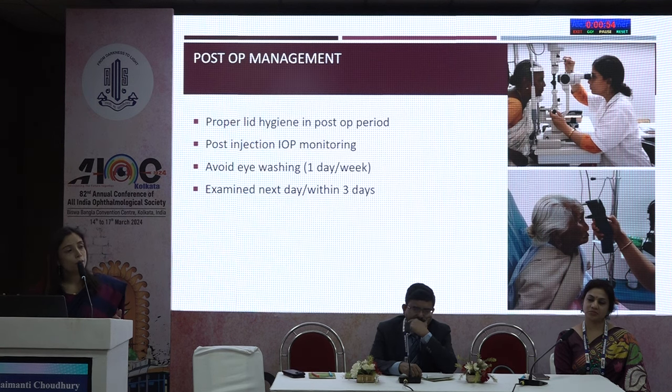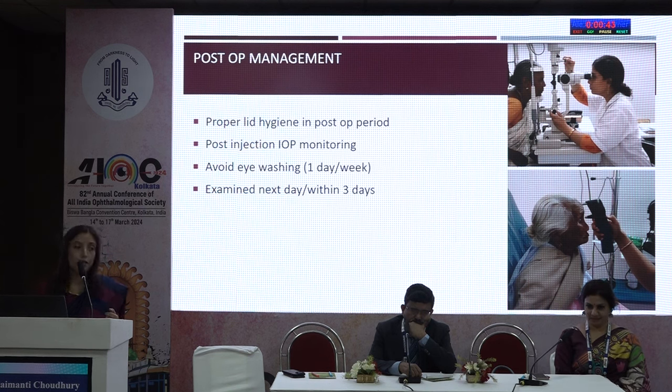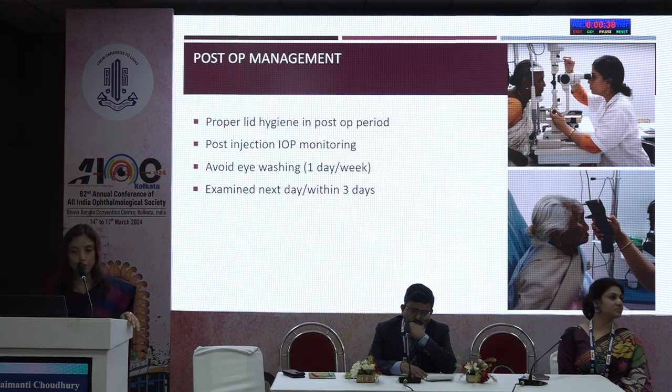So what is the post-op management? The recommendation is you have to see the patient within the first 3 days. In our setup, we see the patient on the first post-injection day, and that day you have to check for the IOP, and slit lamp evaluation has to be done. If there is any IOP increase, we have to manage that.